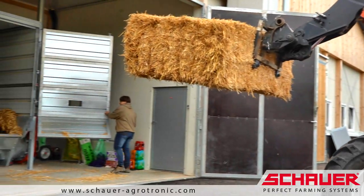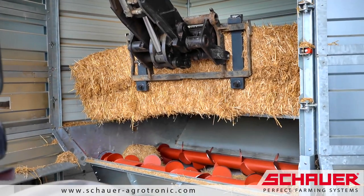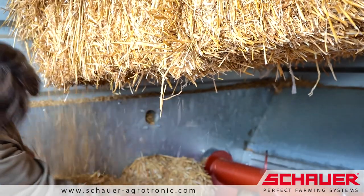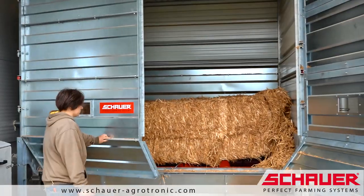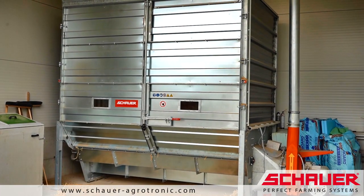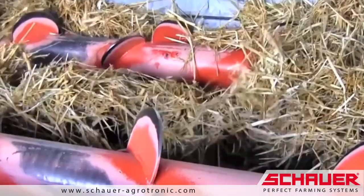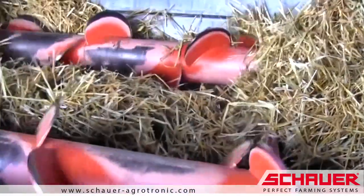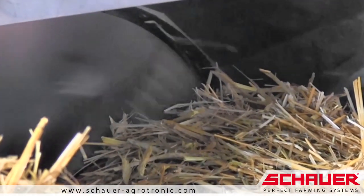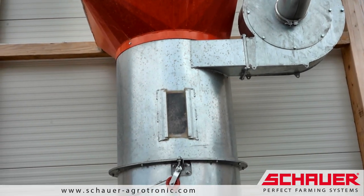Large round or square bales are placed in the bale breaker. For storage over several days, a feeder belt is available for up to 12 square bales. The straw is loosened by rollers and conveyed to the straw mill by an auger. The straw is ground to a length of 20 to 40 millimeters, depending on the sieve insert, and subsequently dedusted. In the process, up to 80% of the dust is removed.